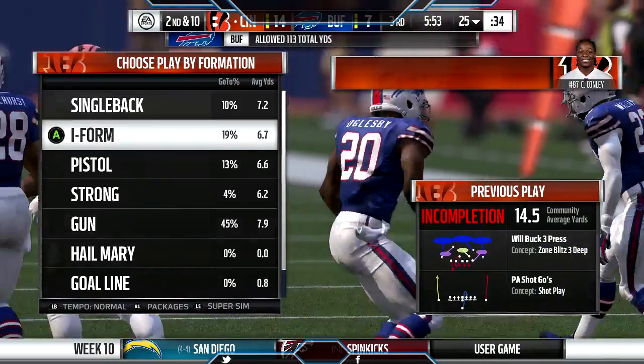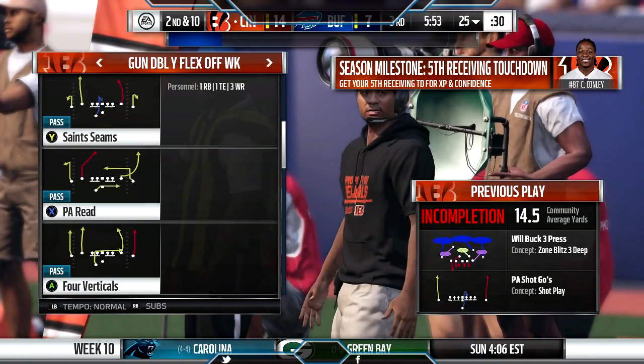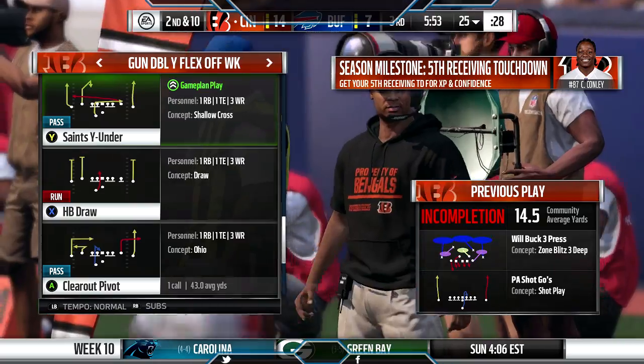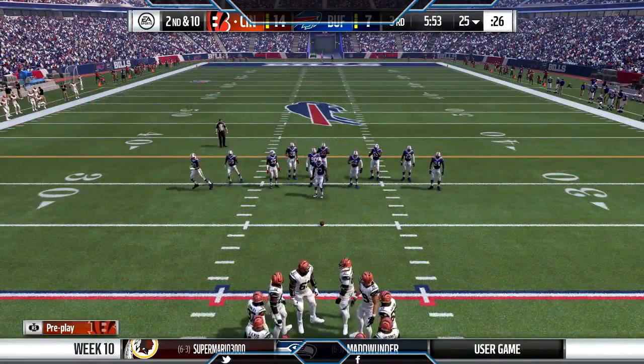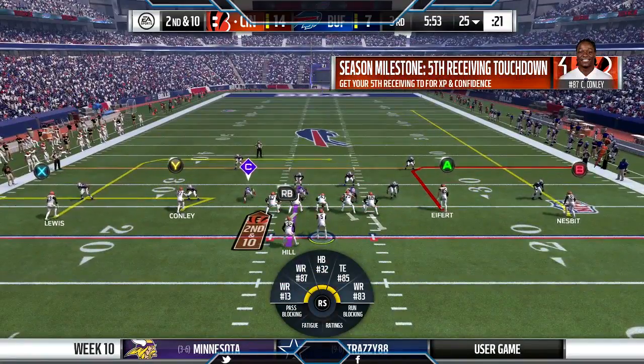It'll be second down. They decided to air it out a little bit on that play, take a shot downfield, but the coverage was really nice, able to get a hand in and tip it away. So incomplete on first. Let's see what second down has in store. Now let's go.